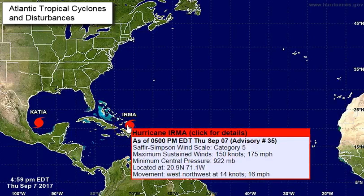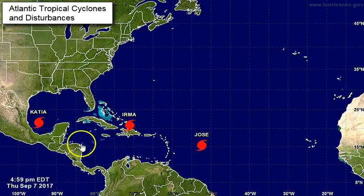Irma is still a Category 5 with winds of 175 miles per hour. The barometric pressure, 922 millibars, located at 20.9 north, 71.1 west, moving at 16 miles per hour west-northwest. That's what's going on at the latest update with the trio.